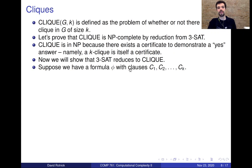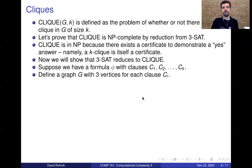So let's see how this works. Suppose we have an instance of 3SAT, so we're trying to solve this thing. This formula has clauses C1 through Ck. And here's where it's useful that it's 3SAT, because we know what these clauses look like. We don't know how many there are, but each of them has three variables or their negation in it. So let's define a graph with 3 vertices for every one of the clauses.